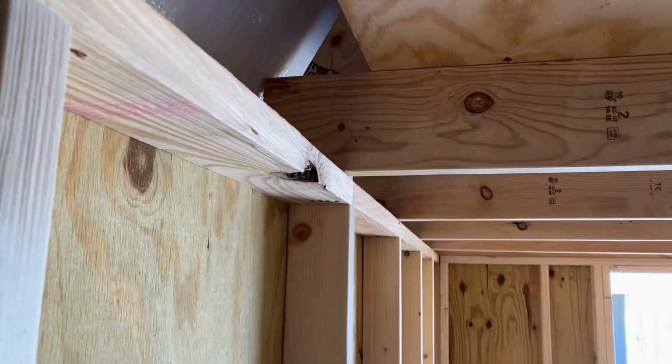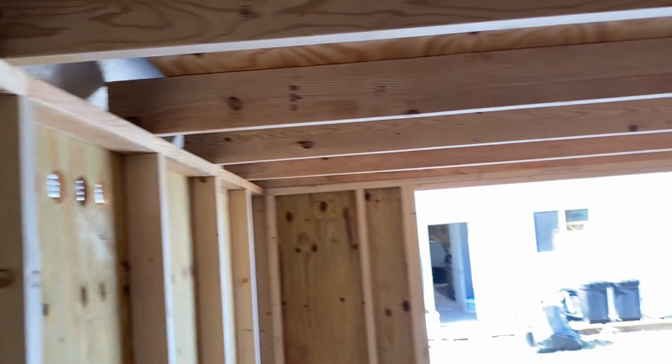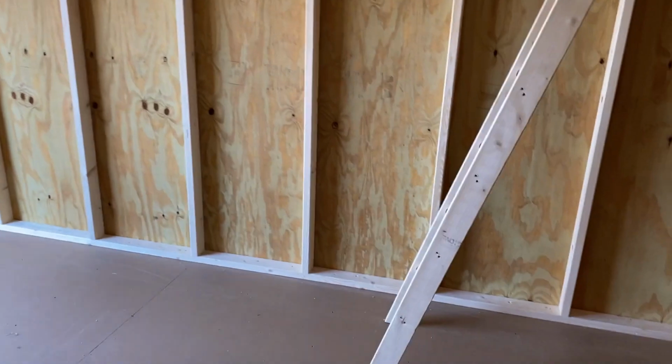Helps cut down on mold. We got ventilation space here. Good air space communication between top and the bottom. So again, we don't have any dry, musty, moldy spaces.